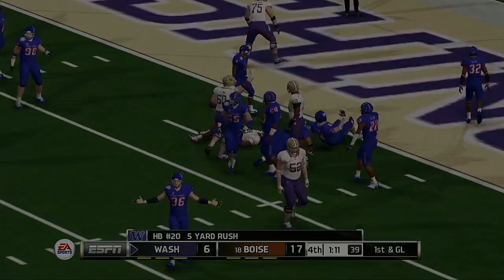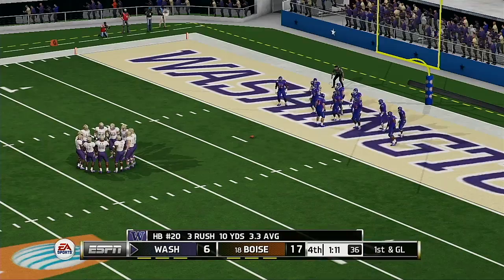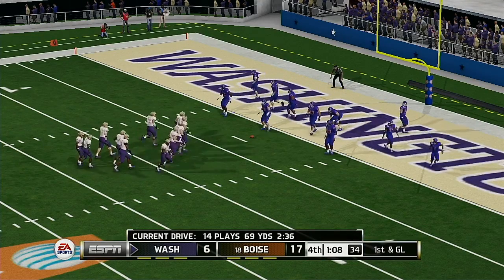And they get nice yardage on that run. Kirk will get a player down, obviously in some pain. And this is the 15th play of the current drive.